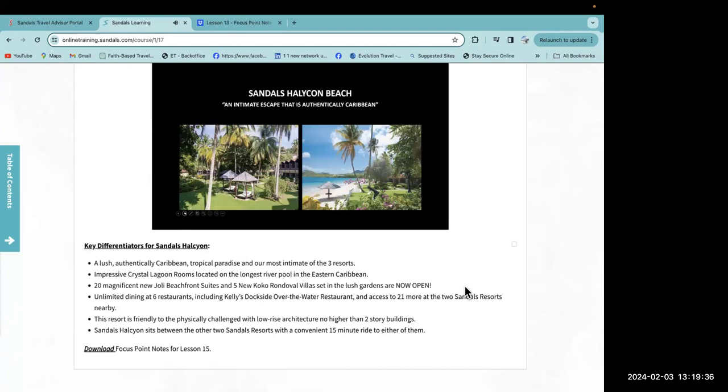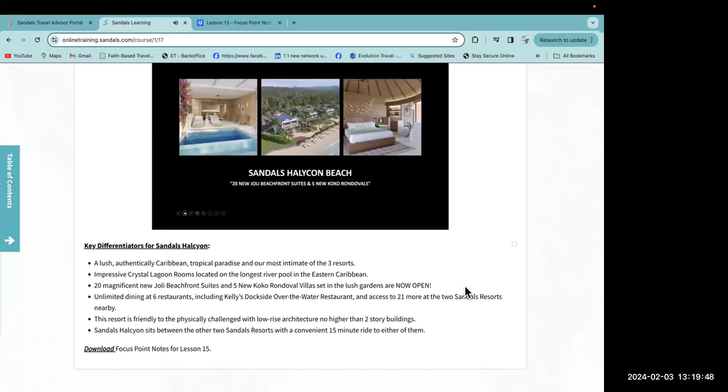Sandals Halcyon is the perfect choice for your physically challenged clients, with its level grounds, low-rise architecture, and no building over two stories. We have just added 20 new Jolie beachfront suites to Sandals Halcyon. Jolie is the local word for beautiful, which perfectly describes these secluded oceanfront escapes. Behind them, we also added five Coco Rondavels, which are nature-inspired and named for the local coconuts that perfume the air. This new addition is nestled in a place of impossible beauty.